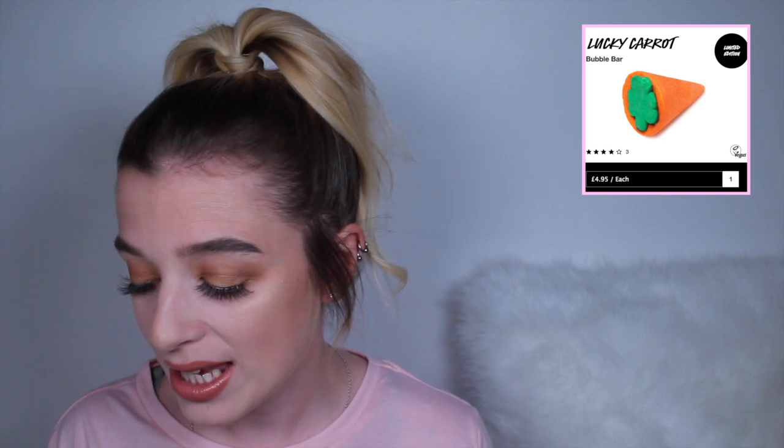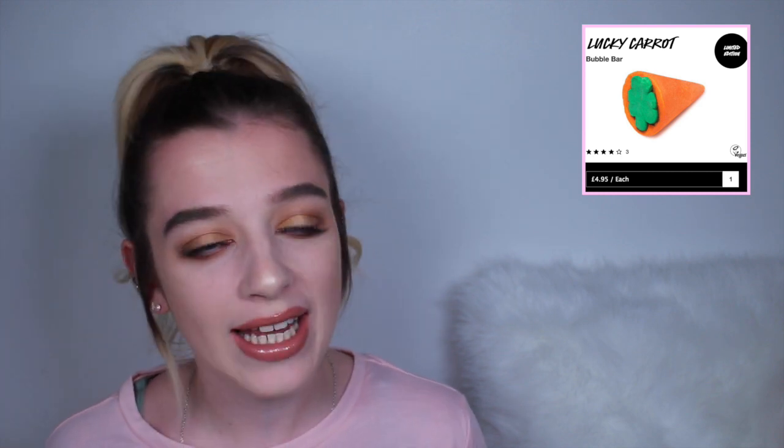However, they seem to just make it into 1 carrot this time, and I don't know how I feel about it. I feel like you're definitely getting less product for pretty much the same amount of money. I would imagine it smells very similar because it's got lemon and tangerine oil in it, so it is going to be really fresh and really fruity, and I like the fact they've changed the stalk of it to be actually a part of the bubble bar and not just the pieces of string that it used to be. However, I still just feel like you're getting less product and it's just not as exciting.